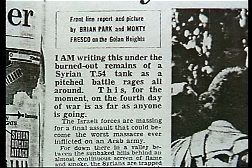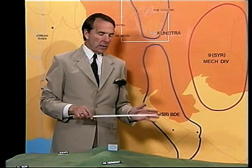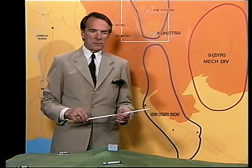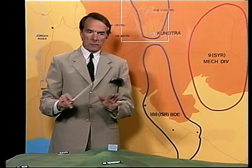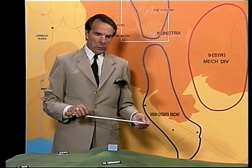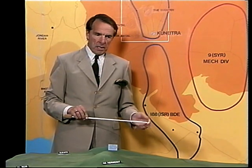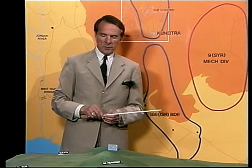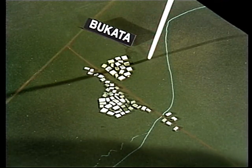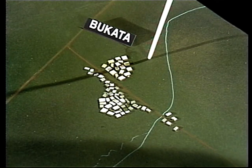Now it is the morning of the 9th, and a night which has been disturbed but has allowed for resupply. A certain amount of repair has been done, but the whole brigade, 7 Brigade, is down to 34 tanks serviceable, and all of those degraded. At this point, on the morning of the 9th of October, a further commando helicopter attack occurs just here, just to the north of the Bukata crossroads.